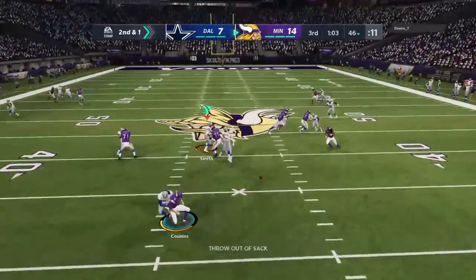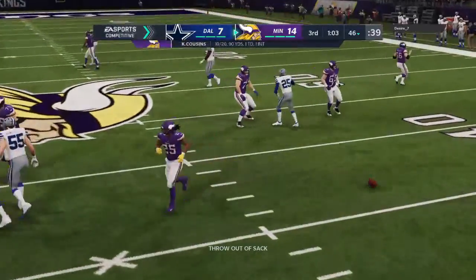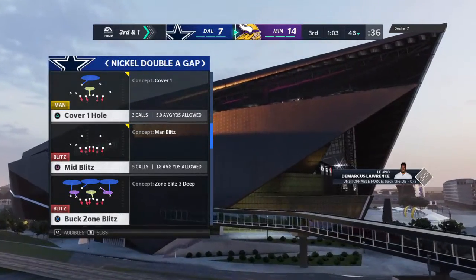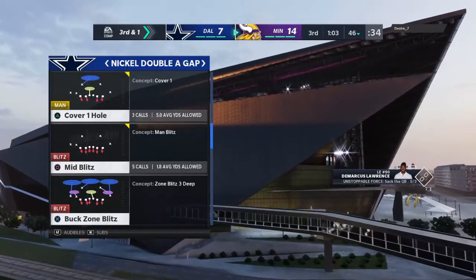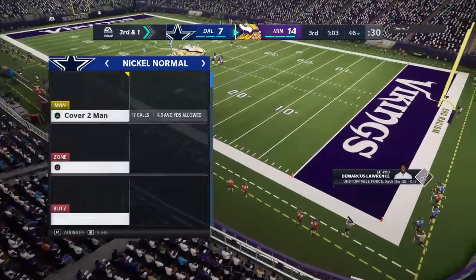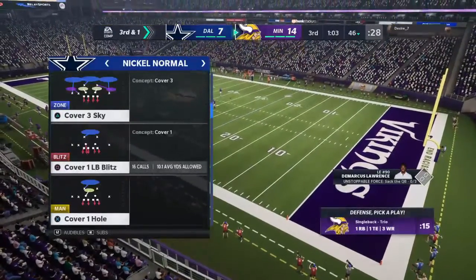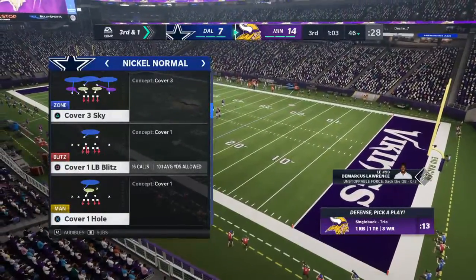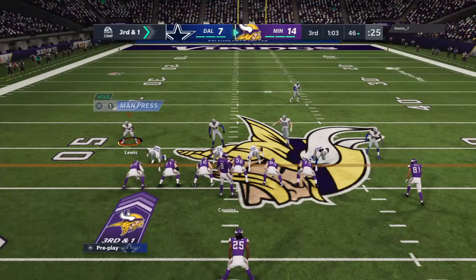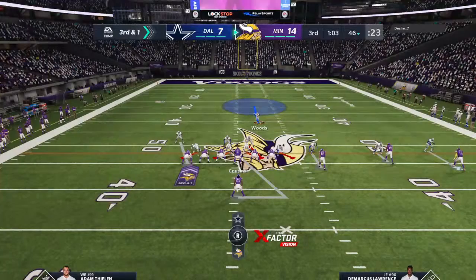Here's Cousins. And he takes a shot on the release as this will be incomplete. Kind of a fine line when you're setting up the screen. You don't want to throw it too early and have the defense react too quickly. And you definitely don't want to throw it too late. And that way it's not formed perfectly. Got to make sure you hit it just right. They tried to throw on 2nd down, unsuccessful. Now it's 3rd and 1.